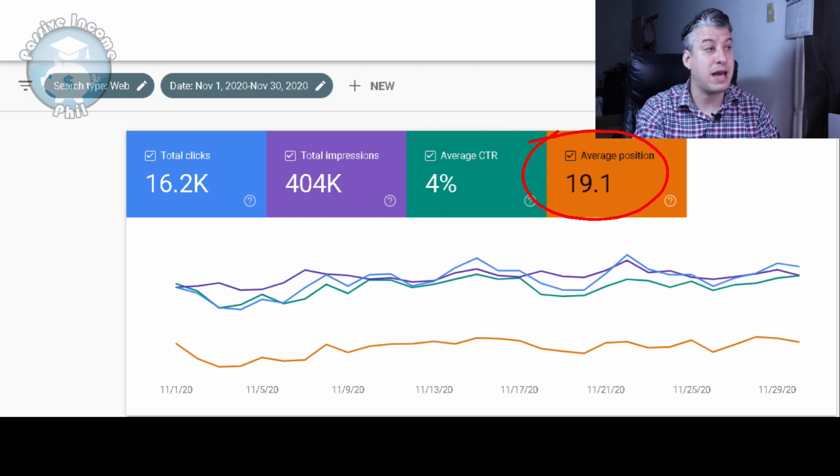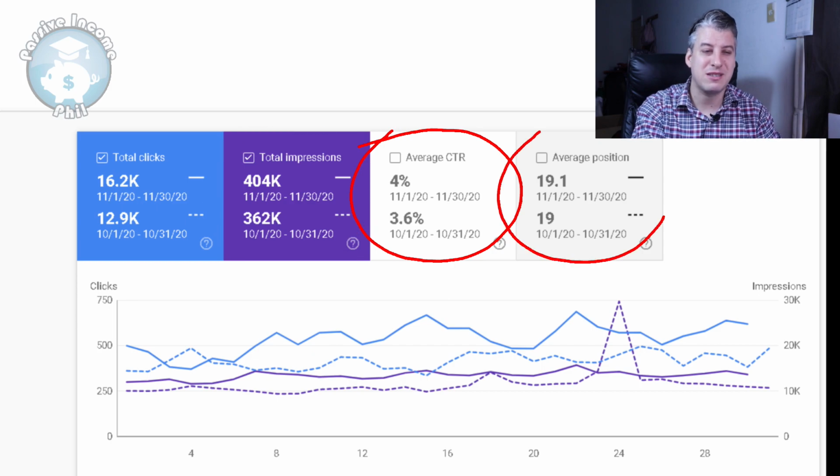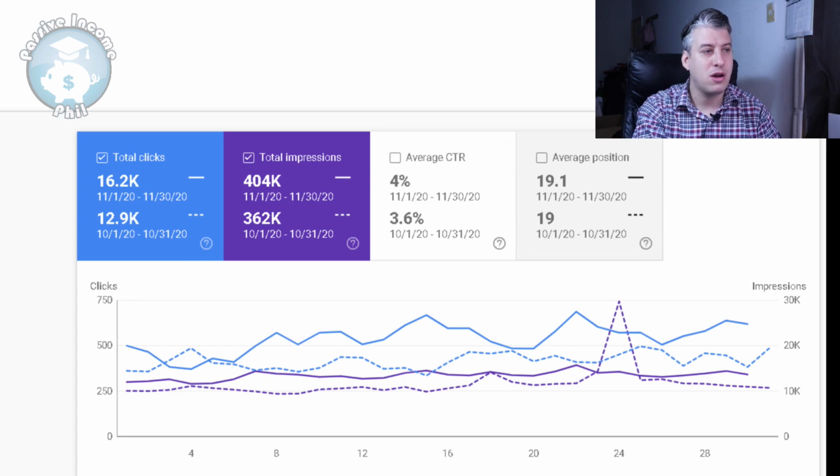And if we compare that to the previous month, you can see that again, unsurprisingly, the clicks are up, the impressions are up, the average click-through rate is actually up as well, but the average position is almost the same. And everything was fairly steady in this month, not a massive amount of growth for site 1.